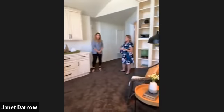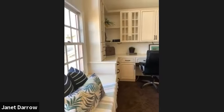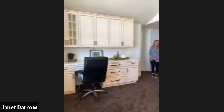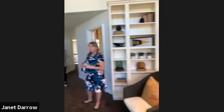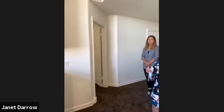But this has obviously been redone. It's going to be different in every house that has an area like this, which most of the ones in the newer parts of Bay Harbor will have, this type of office space. If you really wanted to, you could make this into a real fourth bedroom.